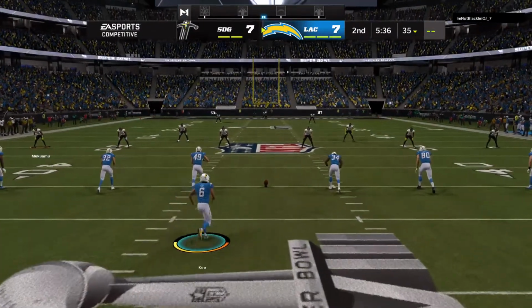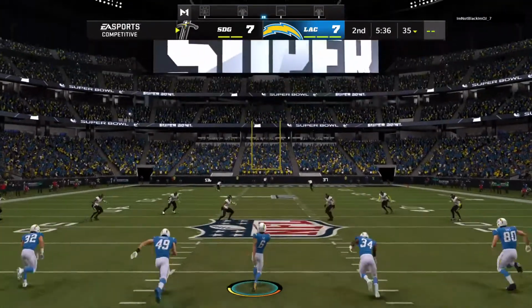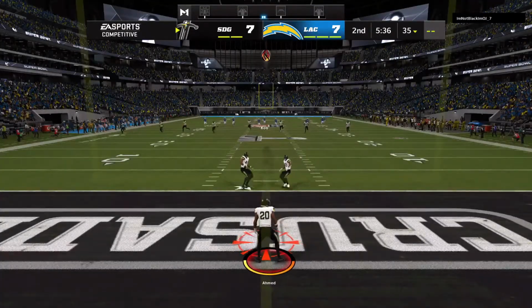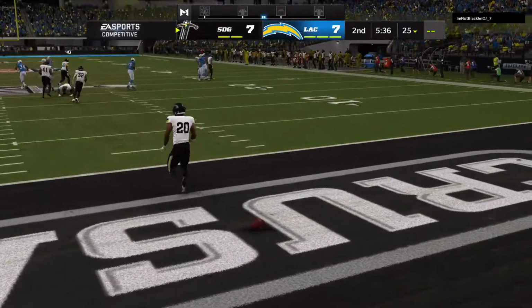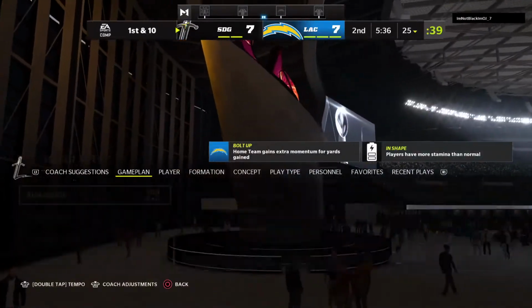Each team's had it. Each team has scored. 7-7 here as the kick's away. And he'll just take a seat, and the drive will begin at the 25-yard line.